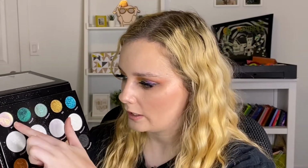The issues are more with Polaris, Solar Rain, and I think Spacesuit, Martian as well, maybe. Those shades I feel like disappear within a couple of hours, or they crease really fast. So I'm not a huge fan. These are cream or gel, I think, texture shadows, so they just crease easier, especially because you can see I have pretty creasy eyelids. So that is my issue with that palette.